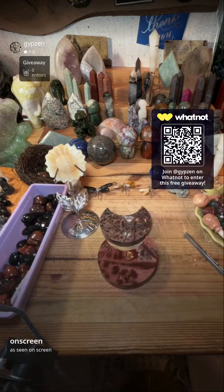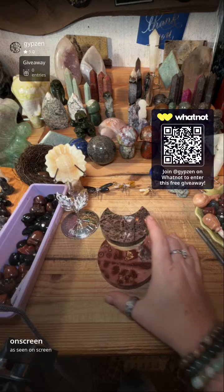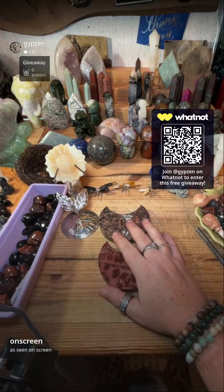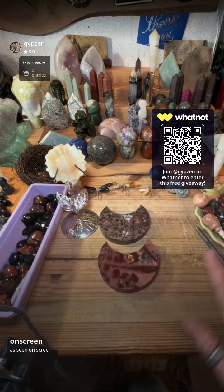Yeah, picture Jasper's kind of pricey. I actually have a box somewhere. I'll probably find it while we're cleaning out, full of pieces that are broken and stuff, you know? And I thought it would be really cool to take them all and do a mosaic countertop.